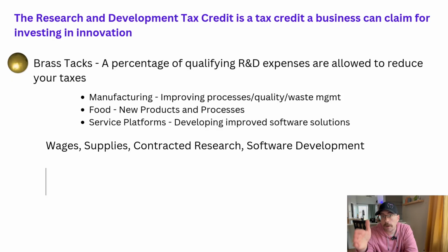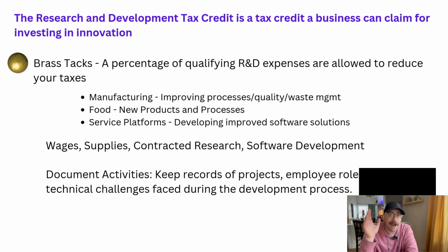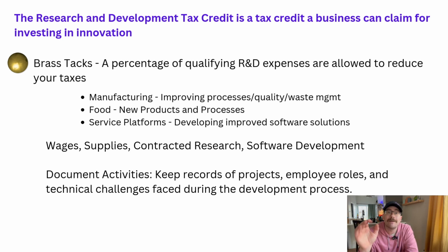Now, what's important for somebody who is taking this? Your documentation has to be pristine. That's where working with a firm who takes care of stuff like this, who does the research and development tax credit as a part of their business, is going to be really helpful. You'll very likely work with someone like that if you're undertaking this. Just make sure it's something that you understand and you're on top of as you get to that part of the process.